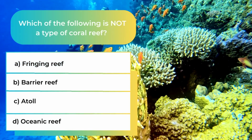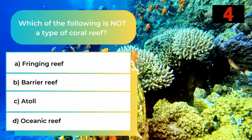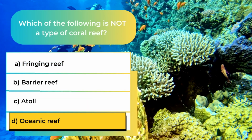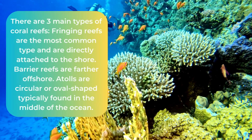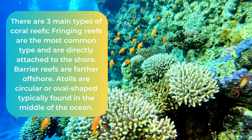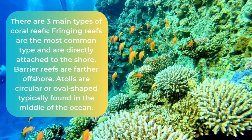Which of the following is not a type of coral reef? The answer is D, oceanic reef. There are 3 main types of coral reefs. Fringing reefs are the most common type and are directly attached to the shore. Barrier reefs are farther offshore. Atolls are circular or oval-shaped, typically found in the middle of the ocean.